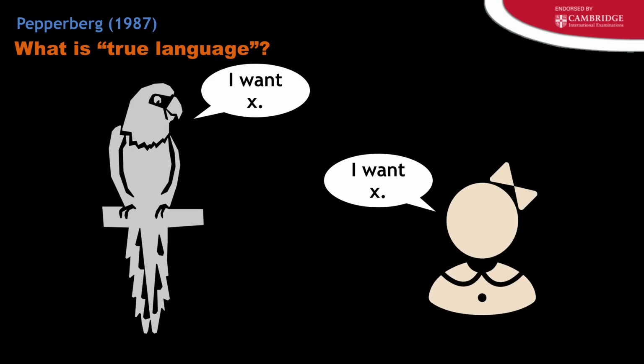Now, you could argue that if you're imitating sounds, you're just using conditioning. So if a child says something like bottle or milk or something else that's very simple, are they actually understanding that the word has an arbitrary symbolic representation, or is it just doing it through maybe some sort of conditioning?